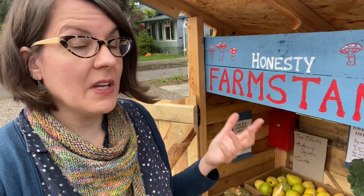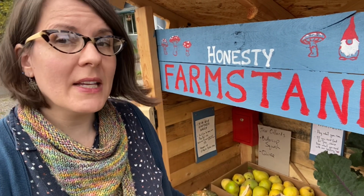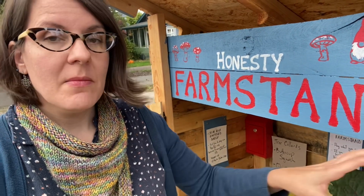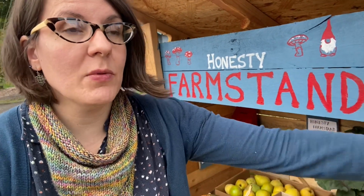So one concern I have seen on other posts or videos about Honesty Farm stands is the issue of theft out of the stand. So for me, because ours is pay what you can, and if folks really need things out of the stand and they take it without paying, that's a gift. That's not theft. That is us sharing the surplus. That doesn't concern me. The other issue is theft of cash. And the cash box, as I said, is really securely bolted in. So that isn't really an issue. And I'm going to be emptying it every evening. My plan at present is not to actually lock the farm stand itself overnight, but we'll see how that goes.